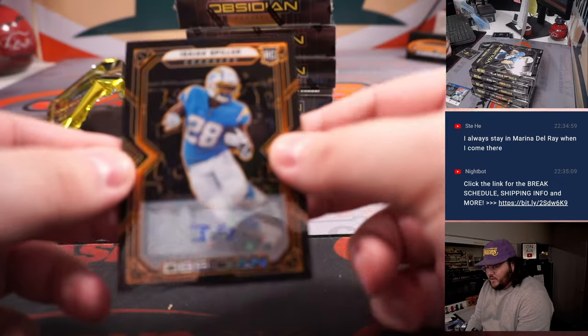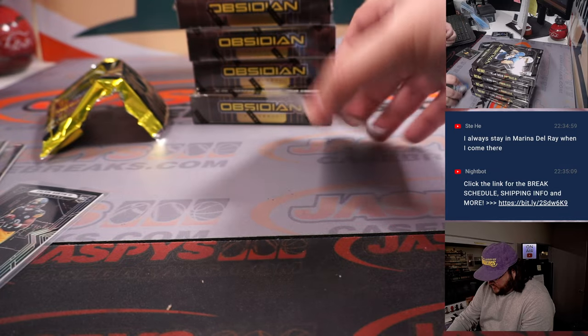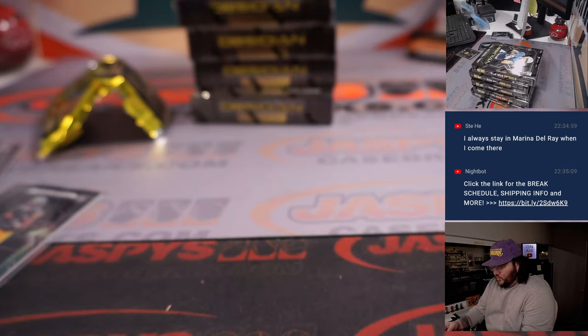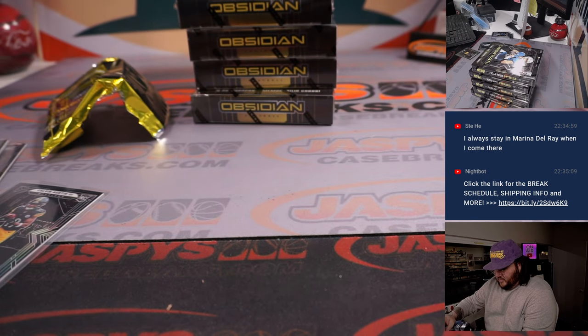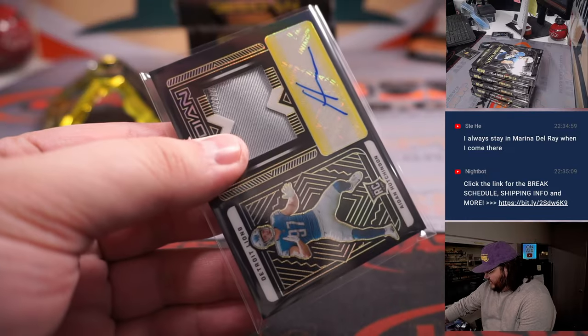Next up, Isaiah Spiller, rookie auto for the Chargers. Straight up to Chiam. $29 out of $75. Ooh, what a nice one here. Aiden Hutchinson. Jumbo patch and rookie auto for the Detroit Lions. Bought straight up by David. $23 out of $25. Nice one there.